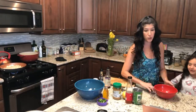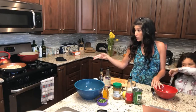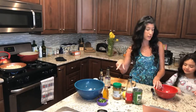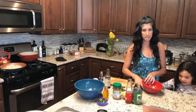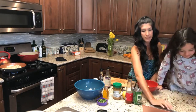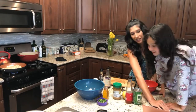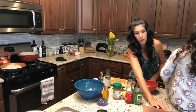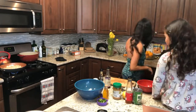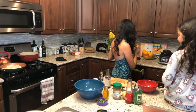I'm gonna have you do the sauce as I take care of the noodles and the tofu, and I start slicing the veggies. Okay, Angel Bean, we are going to use 1.5 tablespoons of natural peanut butter.